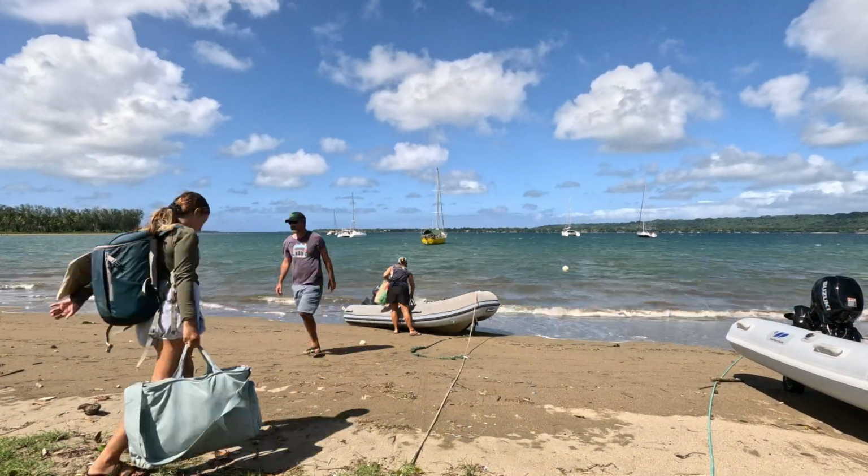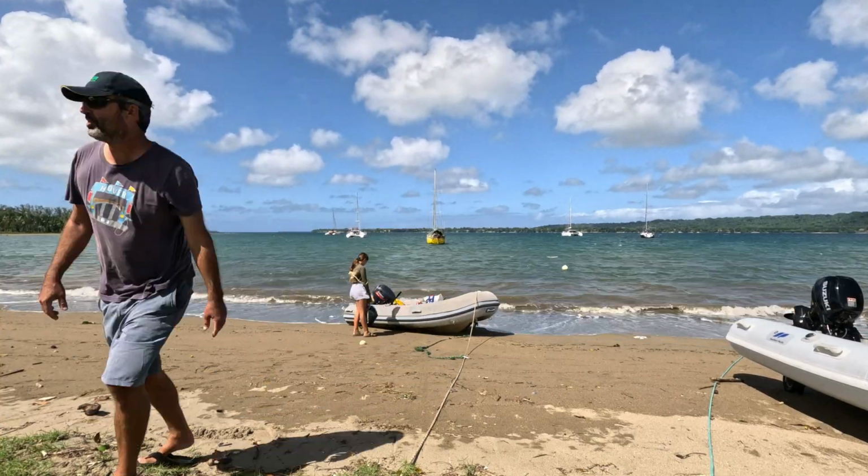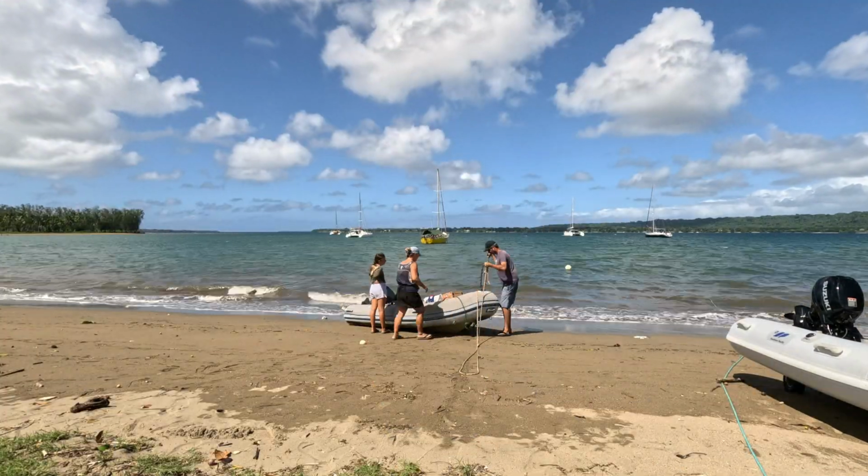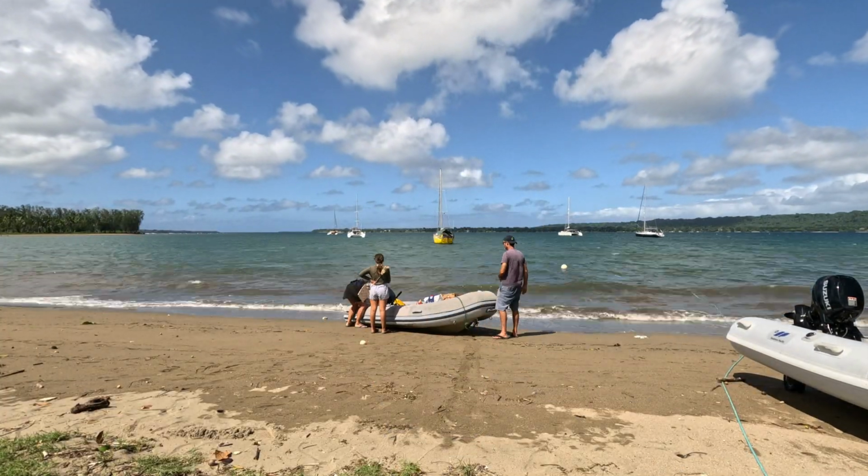And just like that, it's time for us to hit the open ocean again. We've got a big one coming up, 2,500 miles through the Coral Sea and Torres Strait to Darwin, Australia.